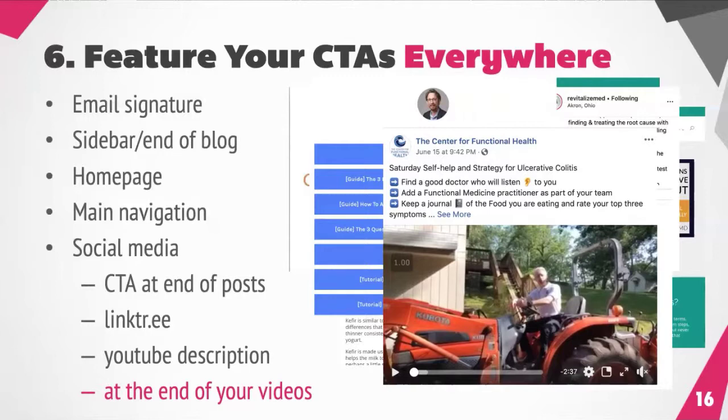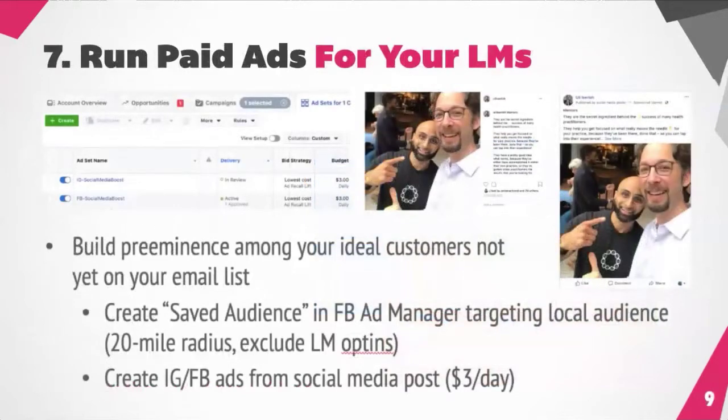Now, beyond social media, there are two other paid ways to grow your email list. The first one is to run paid ads for your lead magnet. You can take a social media post and boost that post to, let's say, anybody in a 20-mile radius around your practice. Because you're boosting it, you now have a call to action, such as a download button, so people see the content in their social media feed, click the button in the ad, and get taken immediately to the guide. You don't even have to send people first to the blog post. You can send them straight to the guide to opt in.